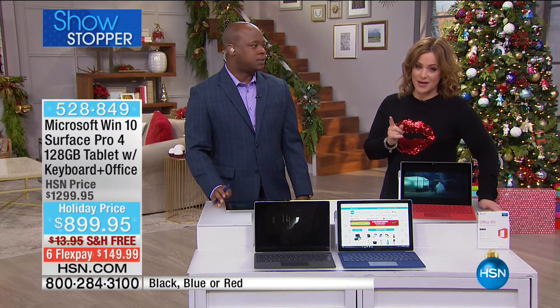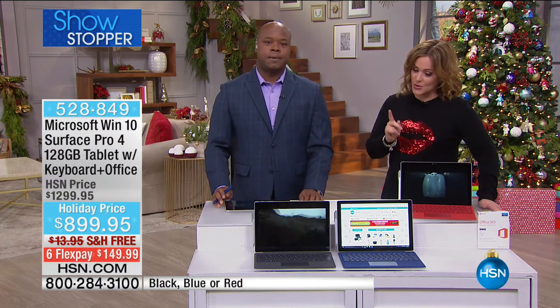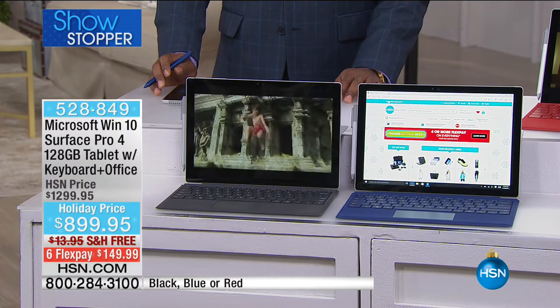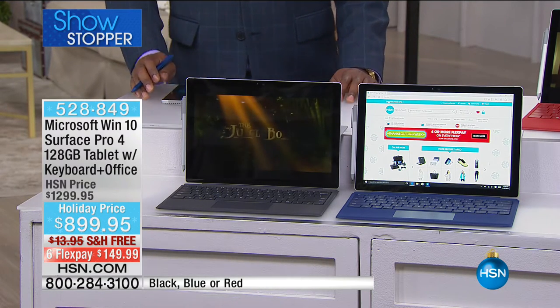I am down to the final 1,000. That's all I have. And I do want to tell you, too, you're getting the tablet, which is silver. We're also including for you today that cover keyboard. So the cover keyboard comes in 3 colors.